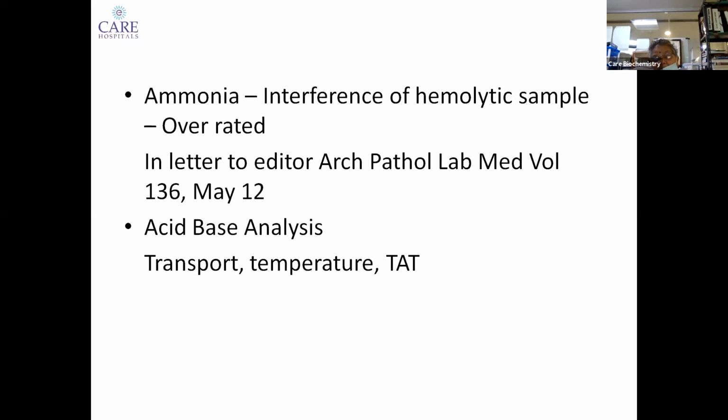Each company has a different view. Each lab has a different view. Each expert has a different view. So if you tend to read a lot of literature, it is confusing, but the general baseline is that you can send it on ice. There is a very strong debate that you cannot send this sample on ice because the ice changes the leukocyte release, etc., and therefore the oxygen comes down.